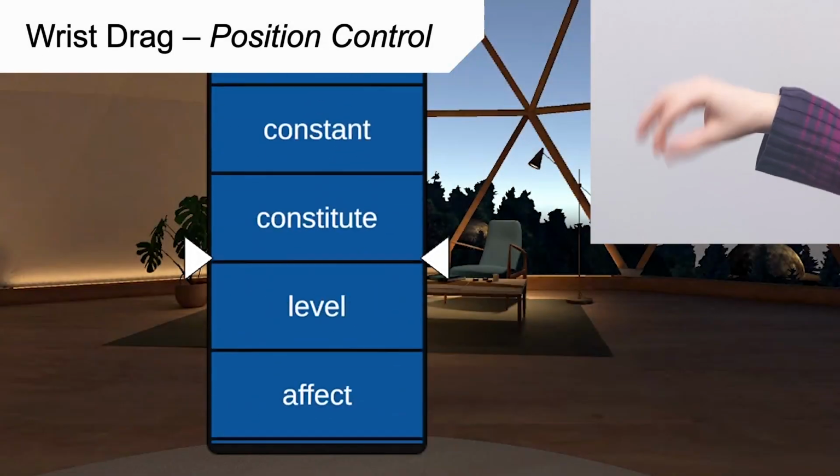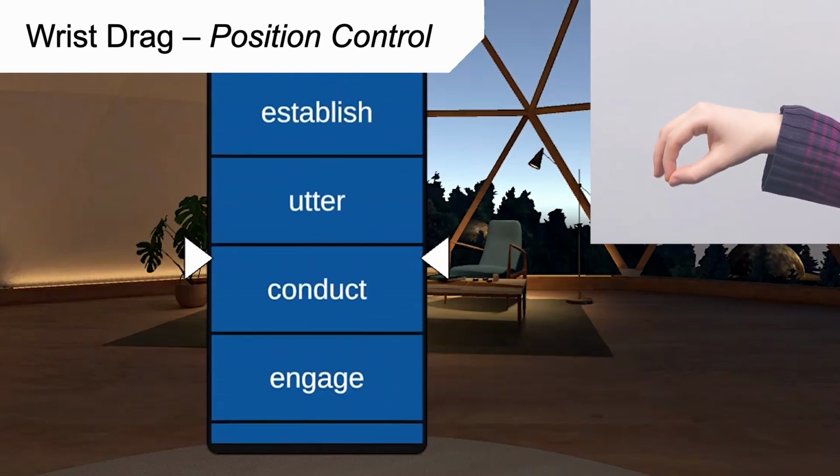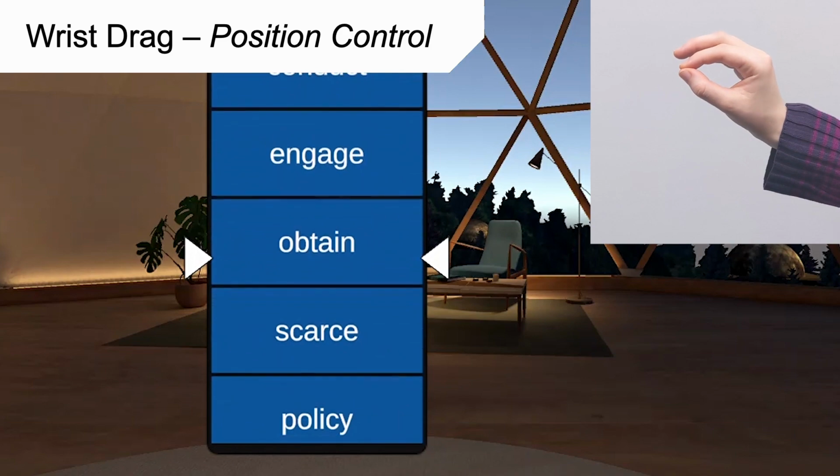Our position control technique is called wrist drag. The user pinches to grab the content and angles their wrist up and down to conceptually drag the content back and forth. They can drop it by releasing their pinch.